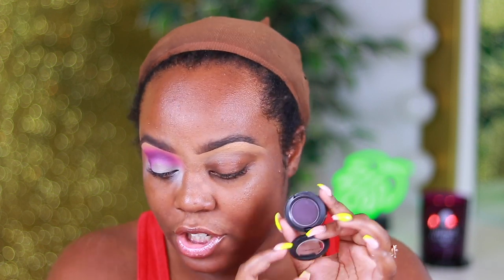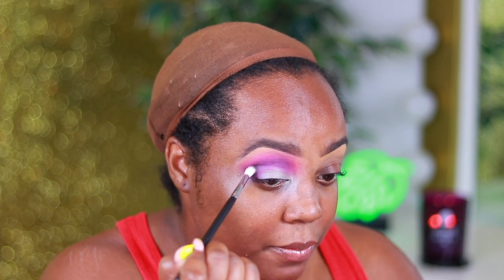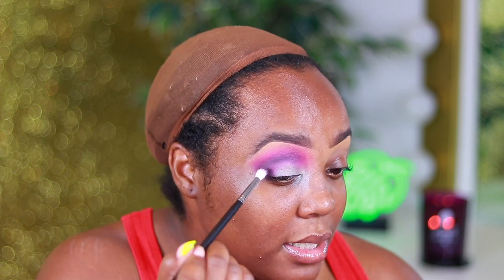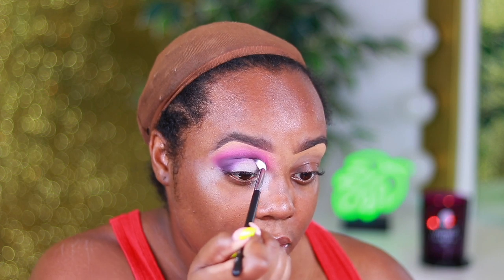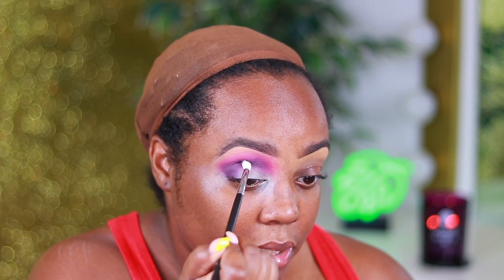This is MAC's Shadowy Lady. It's just a matte purple eyeshadow. It's not by ABH, I know, but I just felt like I needed something a little darker. This is a Morphe M514 brush, which is just a really tiny detailing brush. It's just going to get right into that socket. And see, it just adds that perfect amount of depth and darkness to this look. That's just going to take it to the next level.